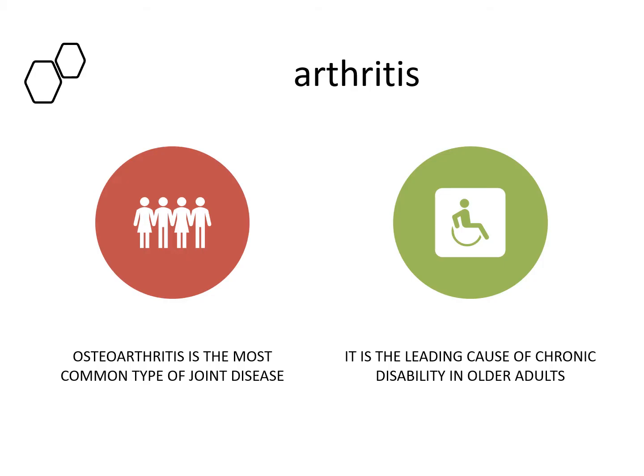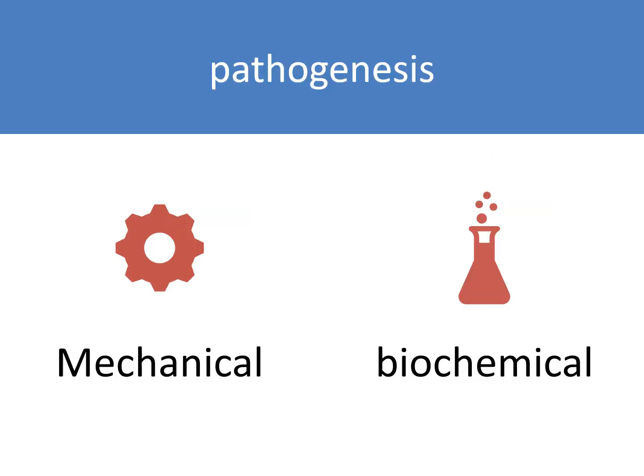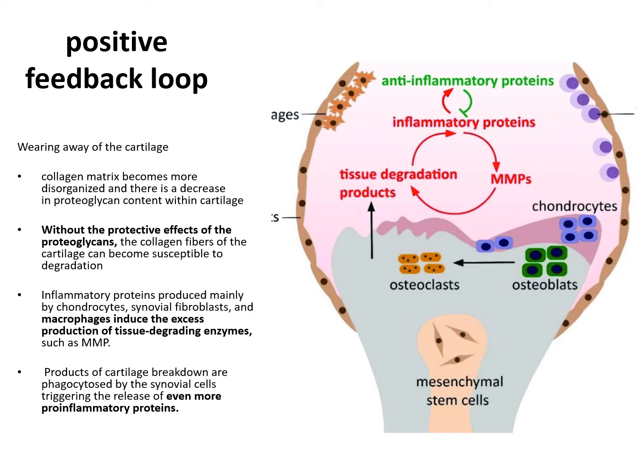As previously mentioned, arthritis is the most common type of joint disease and is the leading cause of chronic disability in older adults throughout the world. Although classically described as being a mechanical process, breakdown of joints actually is much more complex than that, and there are both mechanical as well as biochemical processes that underlie this disease. Here's a summary slide that shows what is going on in an arthritic joint.